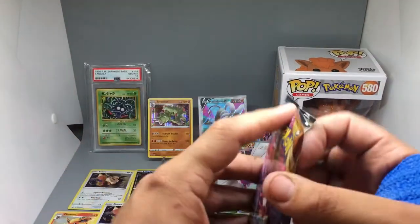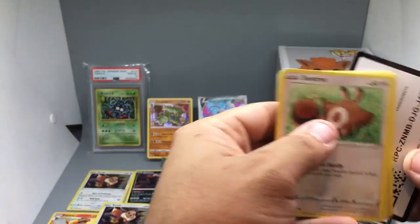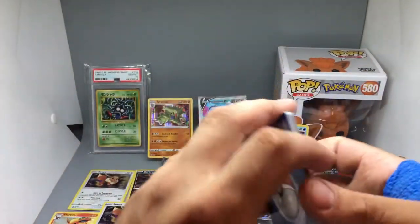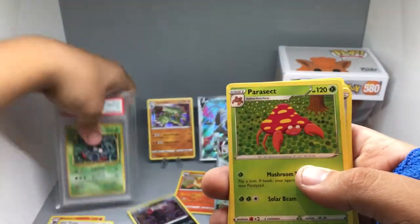Three packs. Can we get some last blister magic? Like I said, we're already doing great. Out of 12 packs, we already have like seven holos. Wow, look at that messed up Parasect.